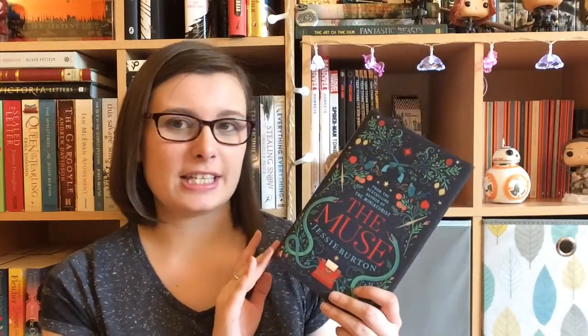Next one is butter or margarine, or Marge as I call it, and that's a book that has a really rich plot. And for me, that is The Muse by Jessie Burton. Now, I loved this book so much. I read it last year when it first came out, and it basically follows two time zones, and it's based around a painting.